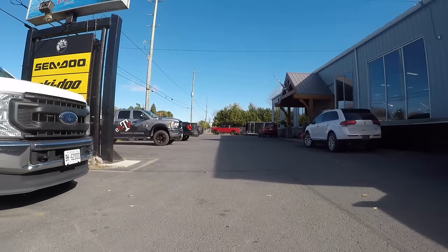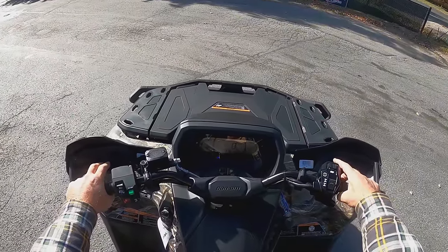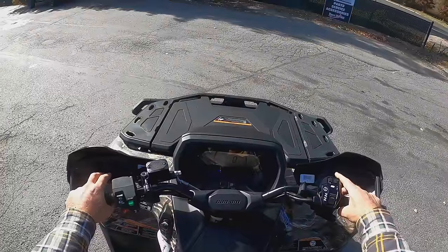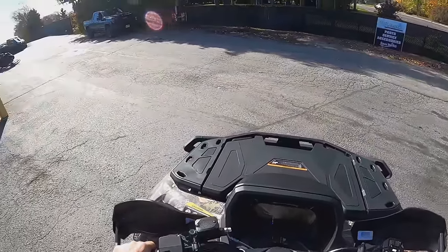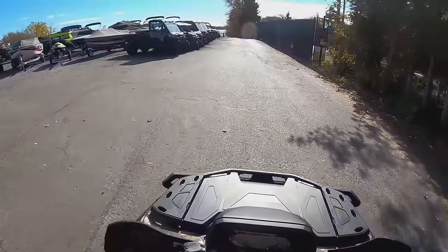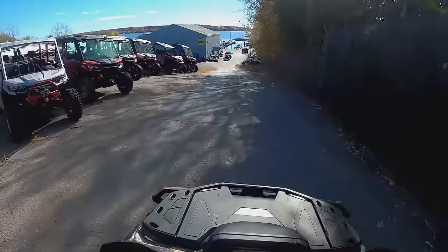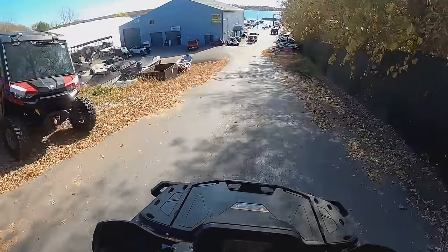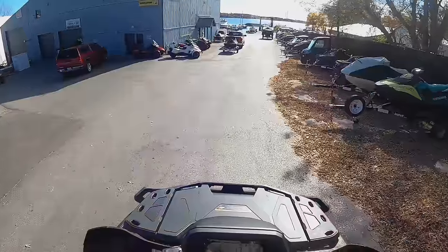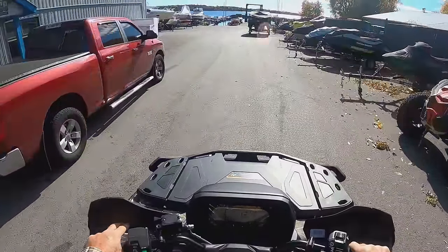What are we in, engine braking zero or what? DPS max. IEB medium. IEB minimum. Max. Okay, so this is gonna give us maximum engine braking. Let's try it out. Super smooth. Holy shit. Well, she got some get up. No doubt about that. Good engine braking. We like that. Actually, that's great engine braking.